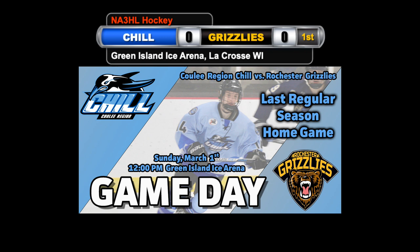Draw one here by the Chill, bottom of the near circle in their own end. DeShepper can't get it out. There's a ripper taken just wide here by the Grizzlies. Back to the far wall now. It's past Hayes' stick, and it rings around the end wall back to the near boards where it's hit mid-level by, I guess, DeShepper's stick. Now bottom of the near circle.